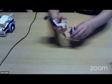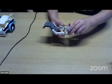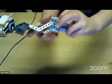To attach your motorized attachment to the mounting plate, use the axles on either side and clip the mounting plate onto the gearbox like this. Awesome.